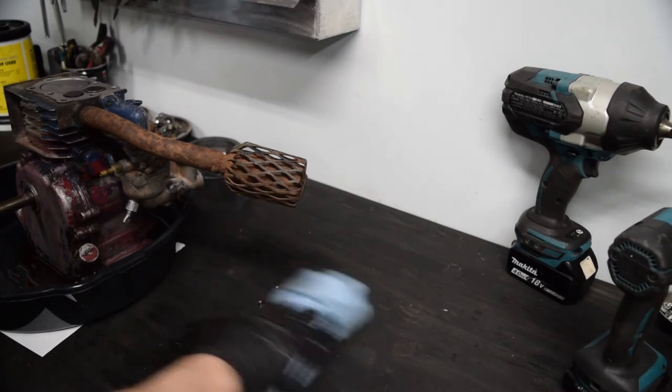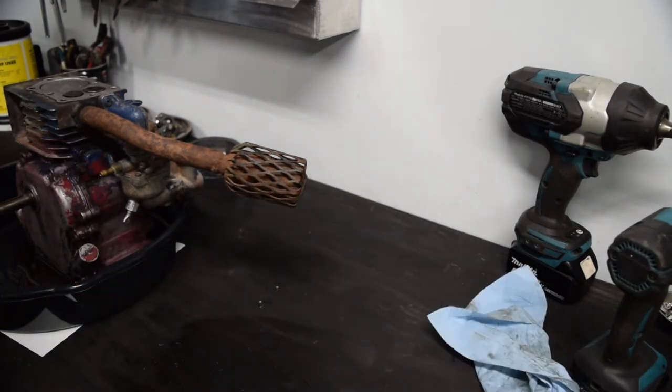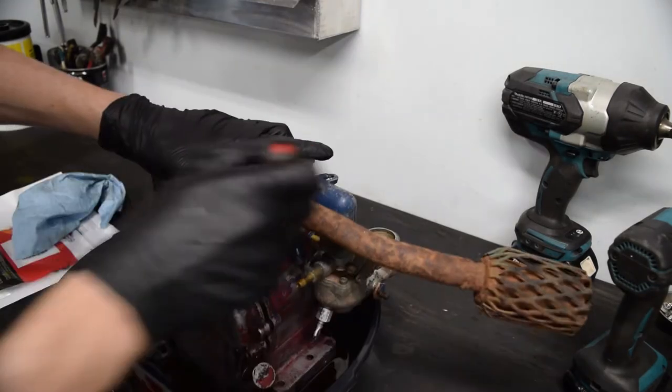I hope some hipster finds this bench at some point in the future and says, oh my god, it has so much character. And that's because a 30-plus-year-old Briggs leaked all over it.